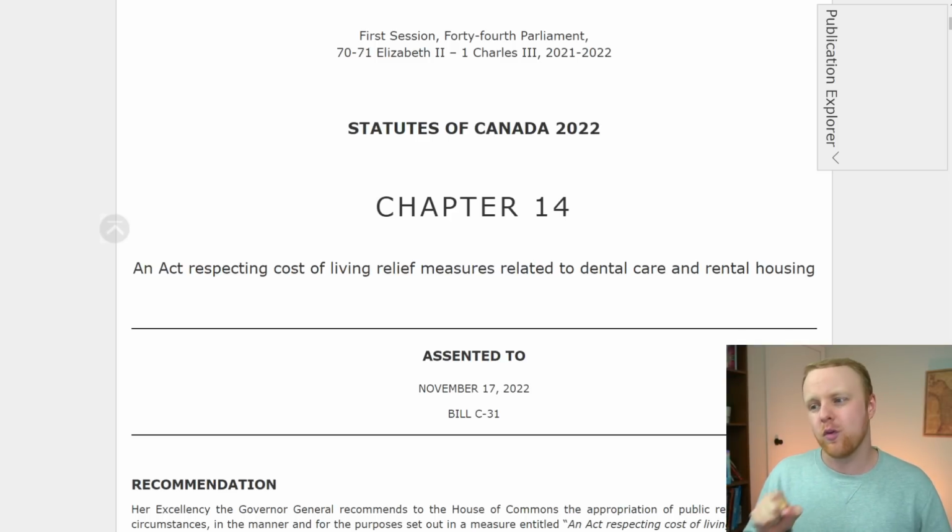You might be familiar with Bill C-30, which actually passed a little while ago. That was the one that confirmed the GST doubling for 6 months, which ended up not being 2 separate doublings of your GST payments that you typically get quarterly every 3 months. It turned out to be a one-time payment for the amount of your 2 next GST benefits up front. You shouldn't expect to see any more boosts like that on your GST. That was a one-time payment, but that is a little bit different from what we're talking about today, the dental care and rental housing benefit that have now come into effect.